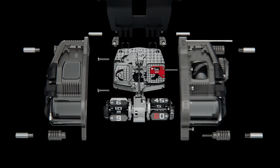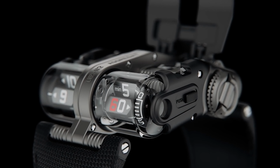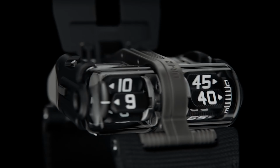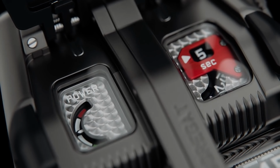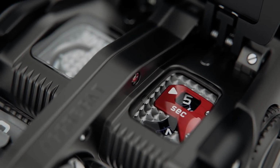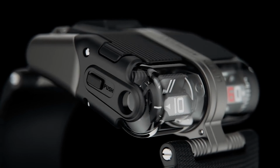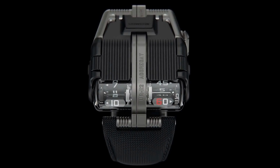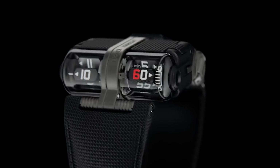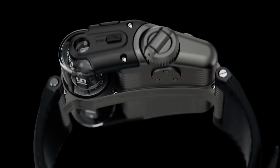The case of the UR112 is made of stainless steel and has a diameter of 43 millimeters. It is water-resistant to 30 meters. The case is equipped with a sapphire crystal case back and front, which allows you to see the intricate movement inside. The movement of the UR112 is powered by a self-winding mechanical movement with a power reserve of 40 hours. It is also equipped with an in-house designed automatic winding system which is regulated by twin turbine to control the winding.